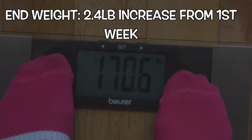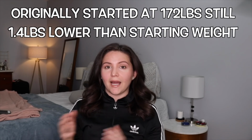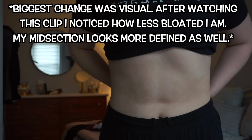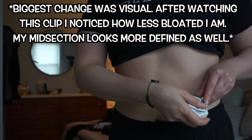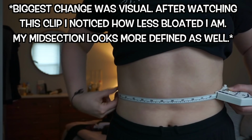As far as my weight loss, I feel like I did lose probably 2 pounds. Now, I started off at 172 and then I ended off at 168 the first week, and then I ended off at 170-ish the second week. So I just want to let you guys know that I still am technically losing weight. I just feel like it's probably more of a realistic weight loss at this point.